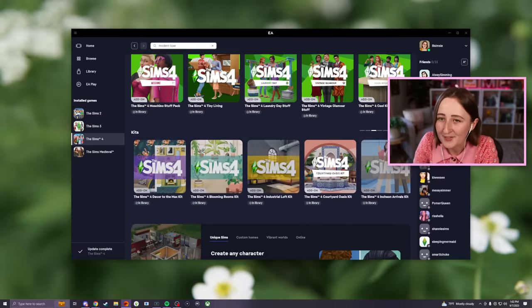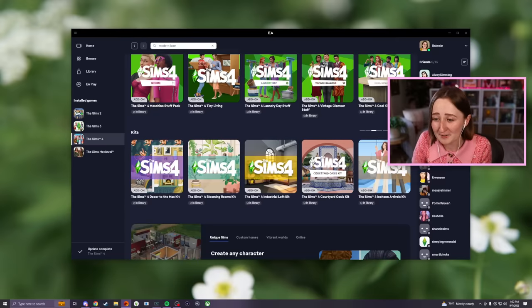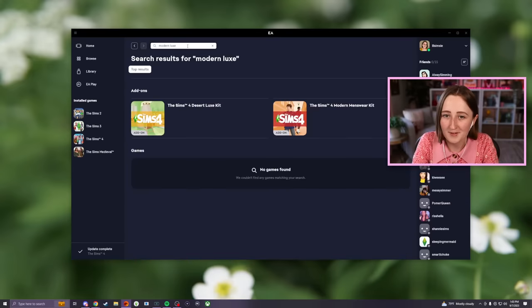Oh my god, there's so many kits now. I don't think I could name them all. If I tried to list all the kits, I don't think I could do it. There are a handful that I really enjoy, but a lot of these are kind of forgettable to me. They're not out yet. I want to see them so bad, please.